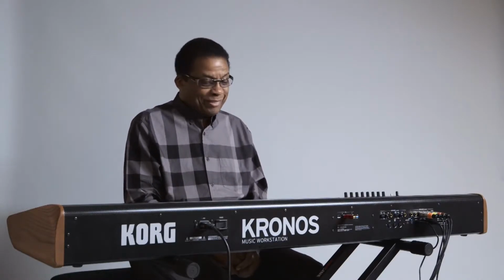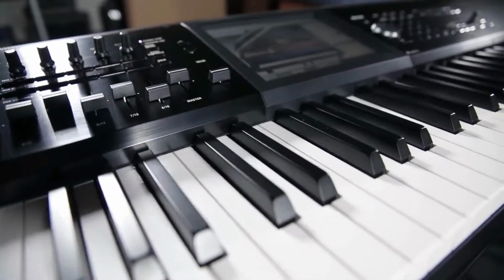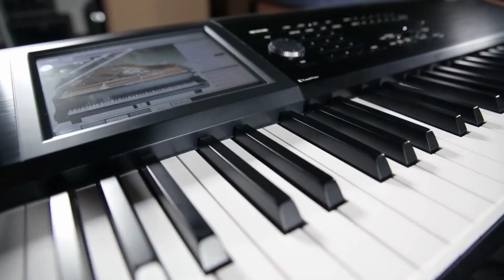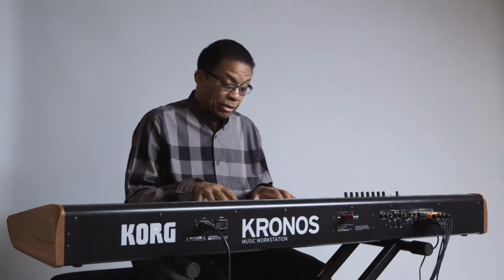I'm Herbie Hancock, and yes, I'm a Korg Kronos player. I've been doing things with Korg for many, many years, and in many ways, the Kronos is like an answer to a bunch of dreams that I had that Korg fulfilled. And Korg is still always working on new stuff, and we have a great relationship. So I'm working on a new record now, and the Kronos is actually for several records now. It's been kind of the foundation.